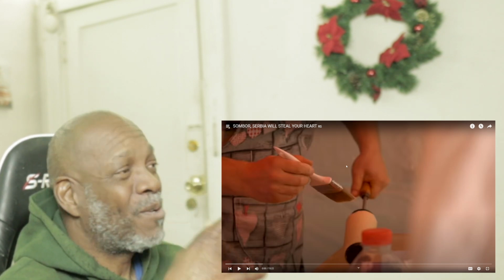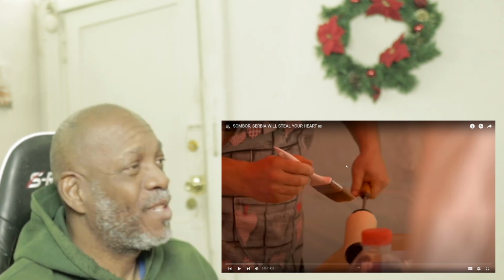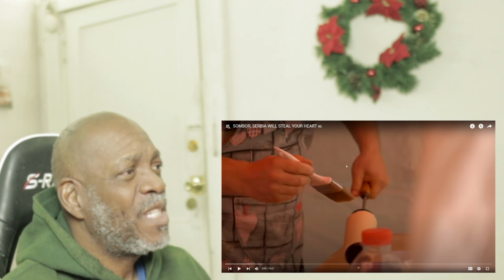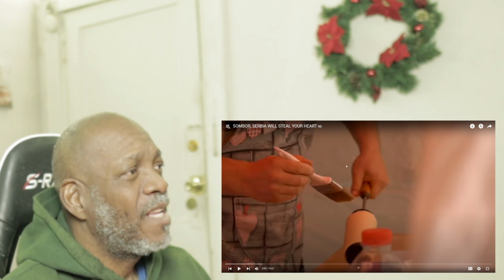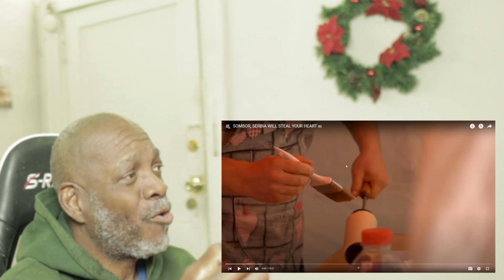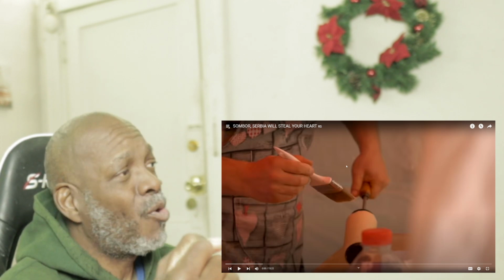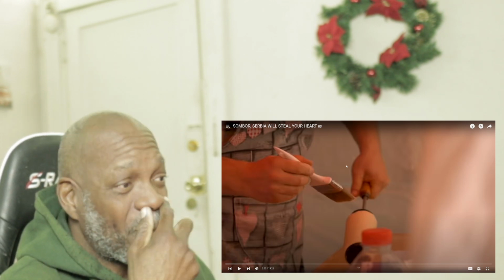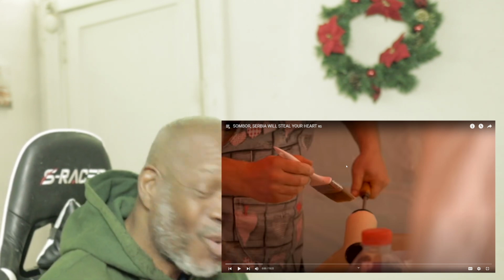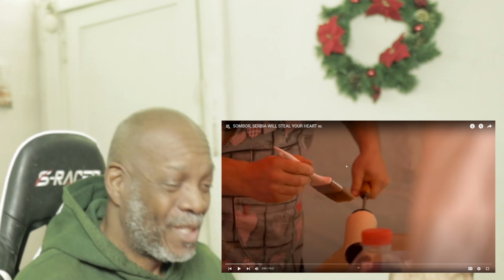And we're going back to Serbia. And this one is called, and I hope I'm pronouncing this right, y'all, "SOMBOR. Serbia Will Steal Your Heart." So I believe it's about a place named SOMBOR in Serbia. And it looks like it's going to be a little tour or something, so I'm going to enjoy it. I hope you will too. Let's go ahead and get on YouTube and see what this is all about.